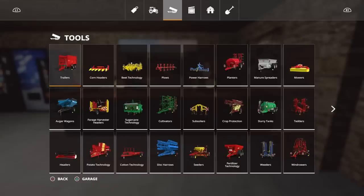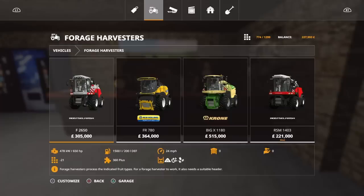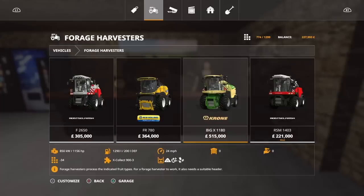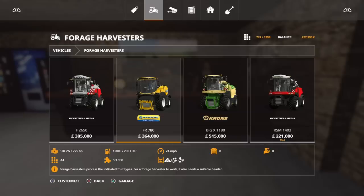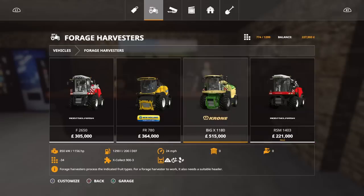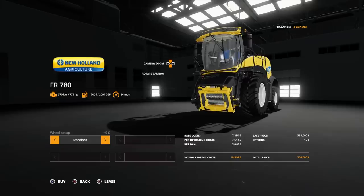Now what else do we need? Oh yeah, the most important part of all of this. We could probably do with a forage harvester, couldn't we? So, what do we do? The big X1180? It's expensive, isn't it? Does the same job. How much is that to lease? 26 grand. That one's only 11. That one's 18.